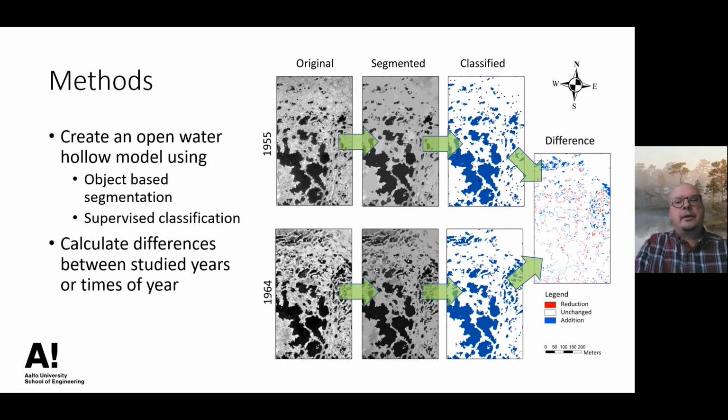Now, the method used was to create an open water hollow model from the aerial images and satellite images. And this was made using a supervised classification method, traditional maximum likelihood classification. To overcome some of the defects of the classifier, object-based segmentation was used for the aerial images. And based on the models created, a difference was calculated between the studied years or the times of year.